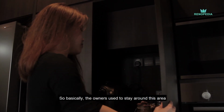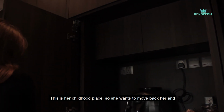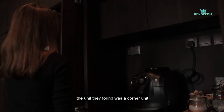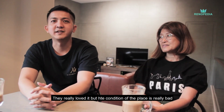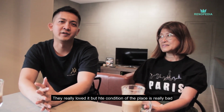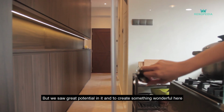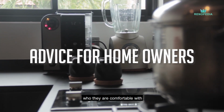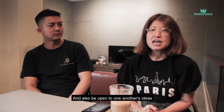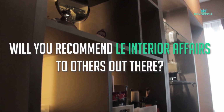So basically the owners used to stay around the area, and this is a childhood place. So she wants to move back here, and the unit they found was a corner unit and they really love it. But the condition of it was really bad. We see great potential in it and to create something wonderful here. Get an interior designer who they are comfortable with, and also be open to one another's ideas.